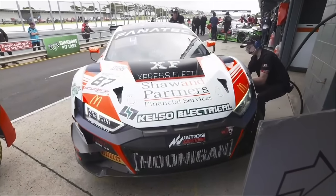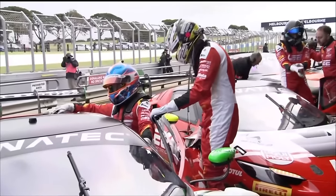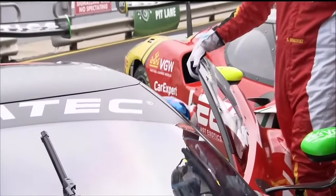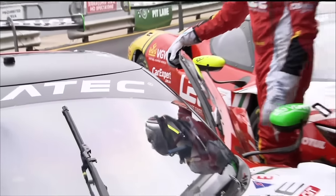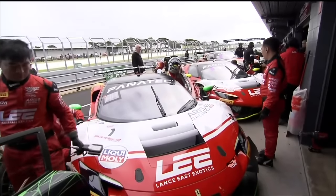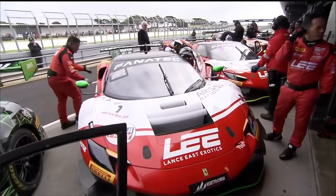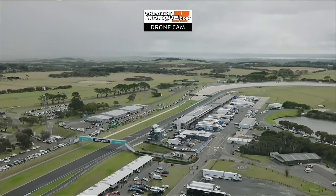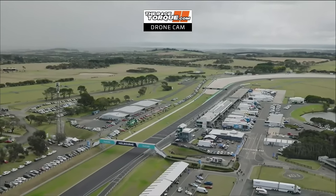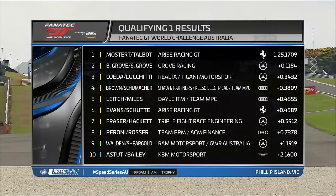So Mostert, Grove, Ojeda, Brown, Leach, Evans, Fraser and Peroni, the top eight. All pros covered by 0.7 seconds. Crazy. Among four different manufacturers. Garth Walden, pole position in qualifying one for the AM class. That's a huge lap for Garth at a 1 minute 26.3, only 1.1 seconds away from Chaz Mostert's lap time. Valentino Astuti, I was about to say Rossi, did a 27.33 for pole in trophy class in that Aston, but beat all bar one of the AM cars as well. That's a huge lap from Valentino. Renee Gracie, solid job, 27.4 to end up 11th.